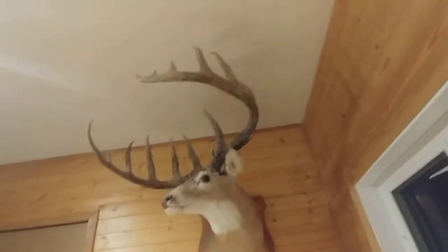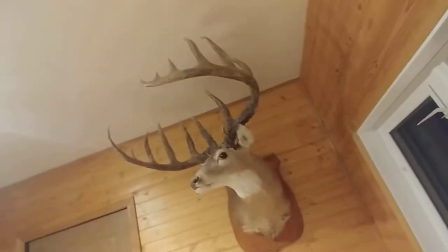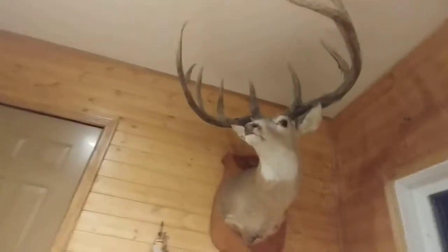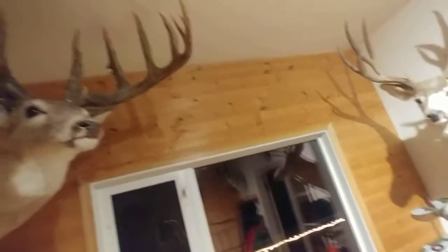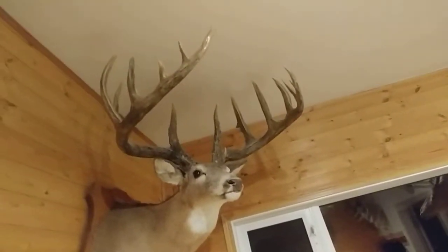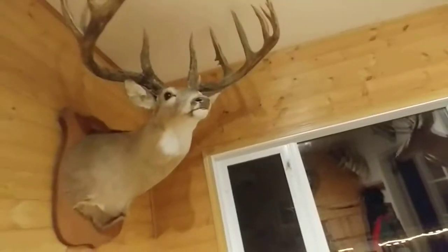I wish I could get my camera up high enough because I like this side the best. I purposely made that one main beam broke off and there's some junk coming off the main beam on the front, and this side is a nicer side, this side's not, but I made it like that purposely anyways. So there it is.